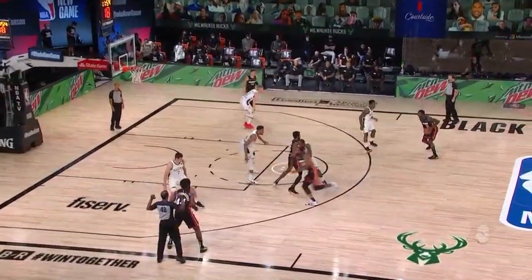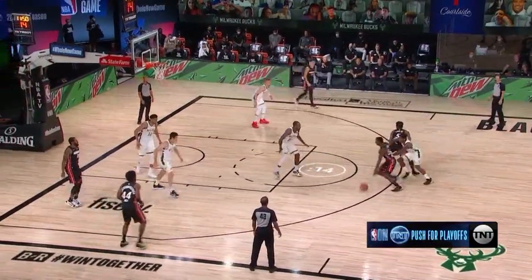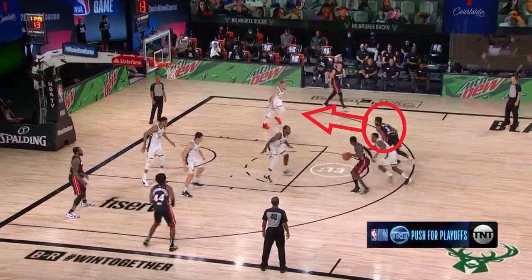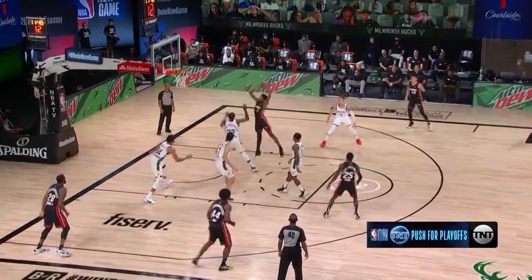Lastly, the Heat have had some success with the single side tag pick and roll, where they purposely, after a timeout, stick 2 players ball side in the pick and roll and 1 player weak side, instead of 2 players weak side. And what they're trying to do is isolate that weak side defender, making it tough for him to tag the roll man. And they intentionally have Hero, a shooter, as that weak side shooter. And so here, when DiVincenzo stays home on the shooter, that frees up Jones on the roll.